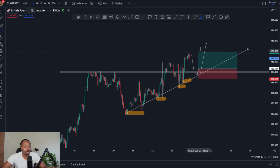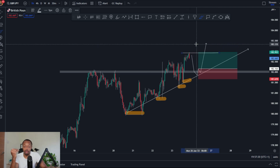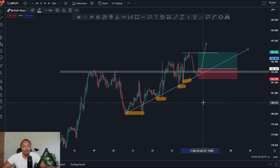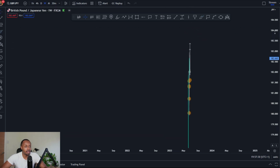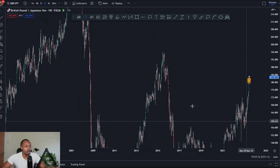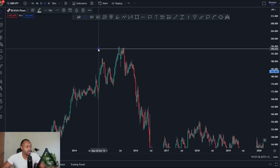Still, if you want to push your trade further, again, you can probably manage your trade when it gets back to the highs, as in move your stop loss to break even, or trail your stop loss or take partials, or whatever you do, and then maybe look at some psychological levels. Because again, with pound yen, if I scale to the weekly, there's no real target to have with this one. We've got the high over there. It's more like a monthly target.